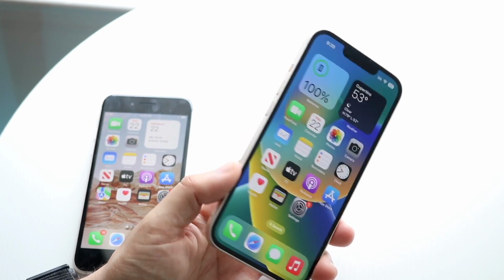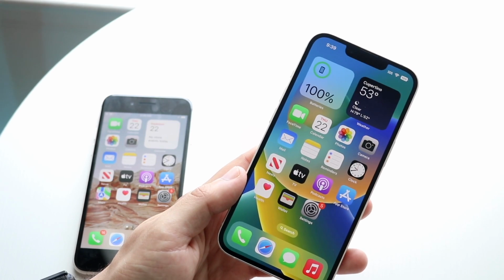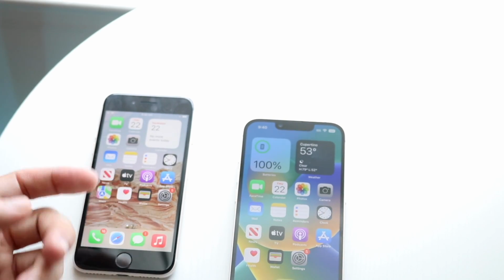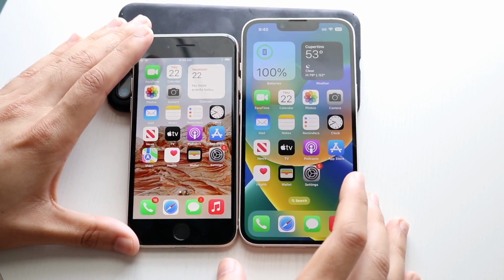Now let's go into a speed comparison between both these iPhones. They both have the Apple A15 Bionic chip inside of it. However, the iPhone SE 2022 model has 4 GB of RAM, where the iPhone 14 has 6 GB of RAM inside. So let's go and see which one is the faster one between both. Okay, there we go. All the apps are cleared out in the background, as you all can tell. So let us get into it. Hopefully it looks good over the camera.